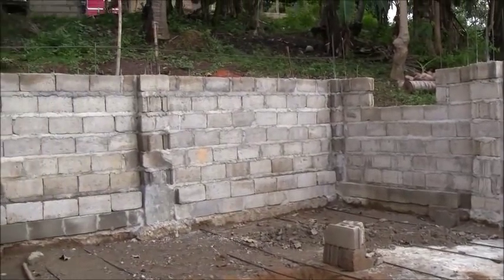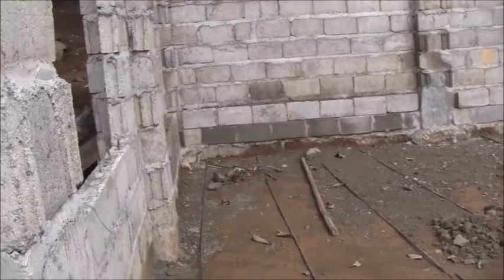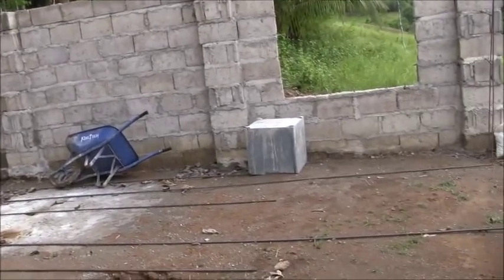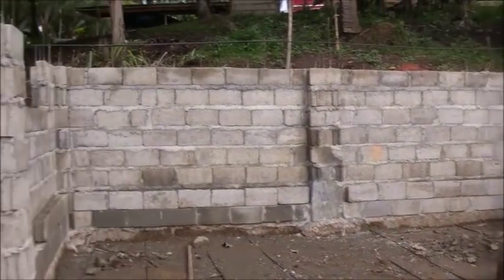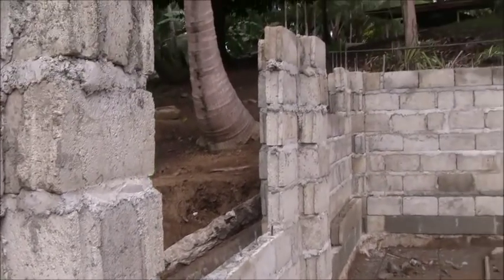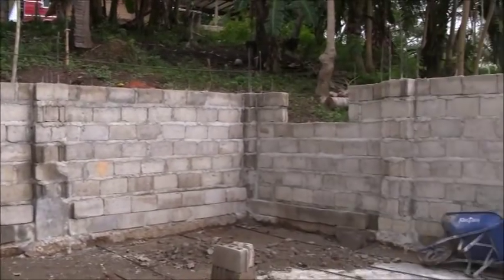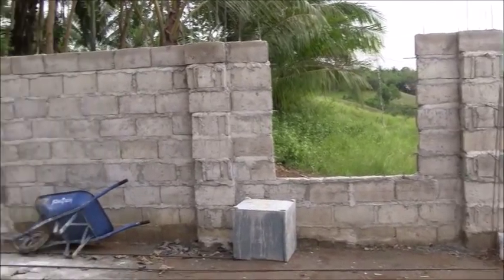So that's where we are now. Not a whole lot to report other than the leveling out and cleaning up of the site. James has now left. He left yesterday, I believe, for America. He's kind of dashing backwards and forwards, which is no mean feat in itself, between here and the US, where he is fulfilling contracts with the company that he runs there.